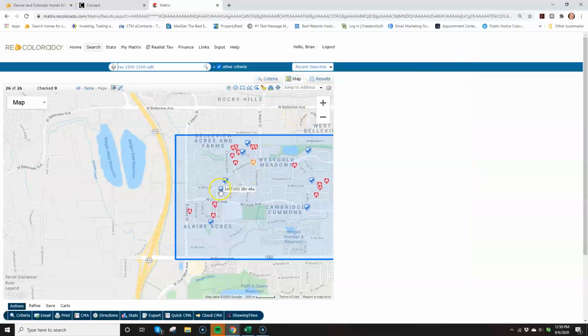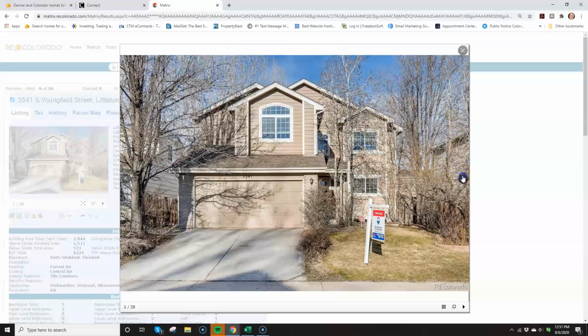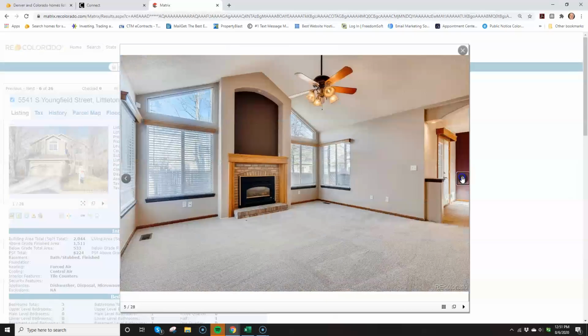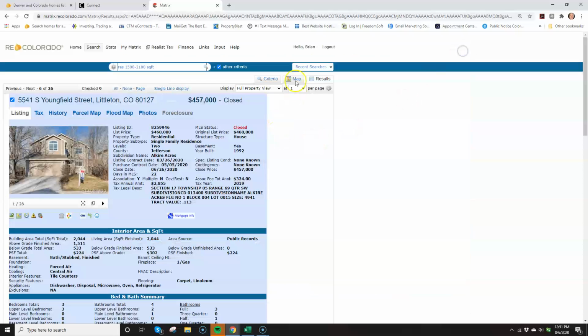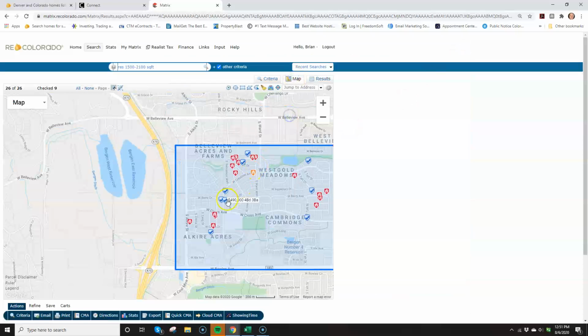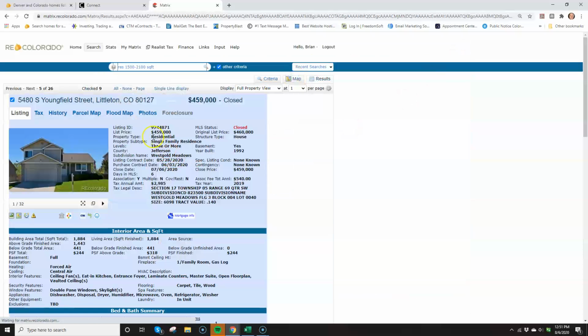So maybe just kind of look out here and see. Here's this one for 457. And again, these are two-story, where ours is a single story, so it's a little different. But as long as we're not getting way too far out there. So here's another 459.